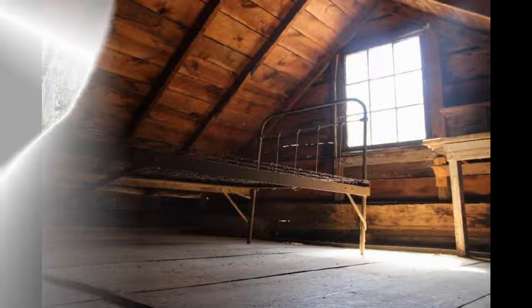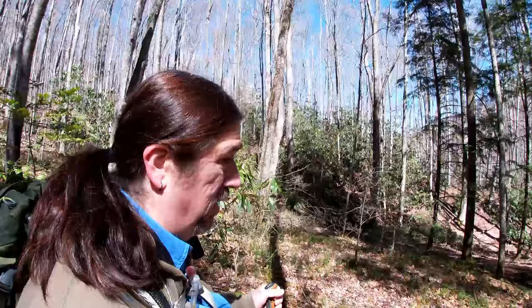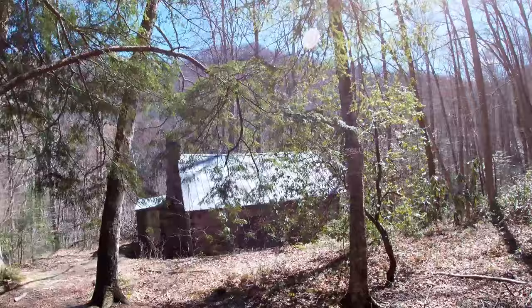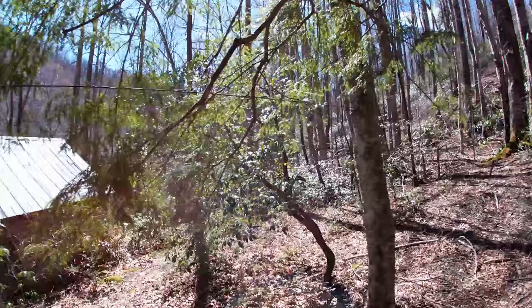Incredibly peaceful out here. Just imagine what it was like to live out here, sitting up in her little oasis from the world to do her artwork. Look at that. Probably where she hung her laundry.